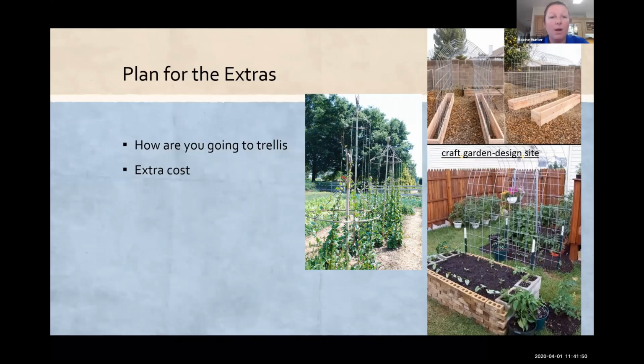You may also end up with rotting fruit. All of these are not going to be productive to get those into your kitchen at the end of the day. So yes, there can be extra costs associated with it.